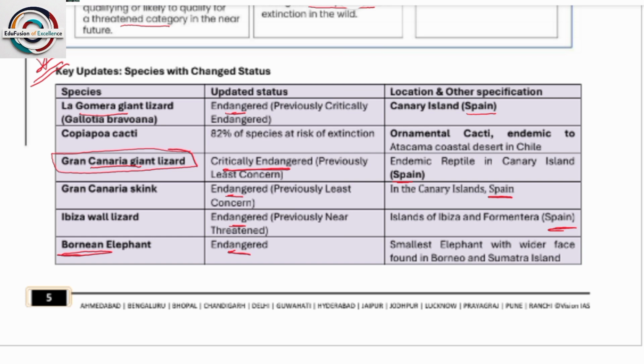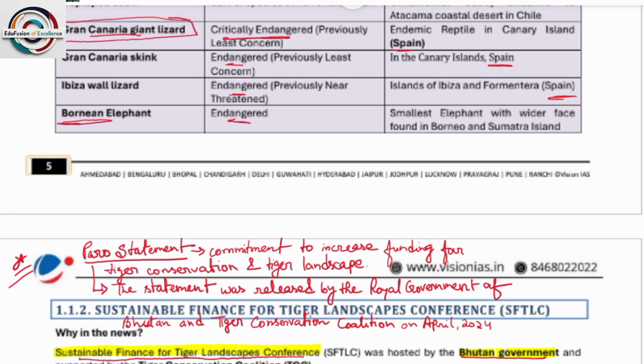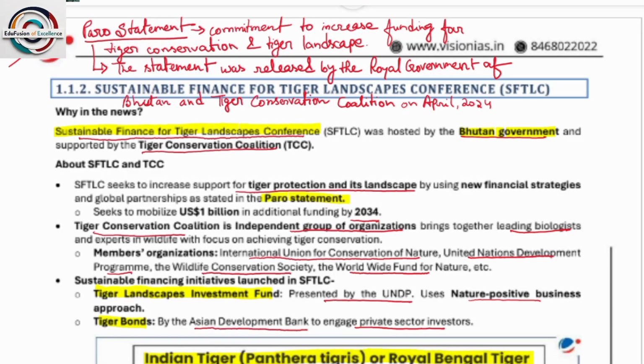Atacama Desert. Next is the Gran Canaria giant lizard, critically endangered. It is also in Spain. The Gran Canaria skink is also in Spain. It is also endangered, not critically endangered. The Ibiza wall lizard is also endangered and also from Spain. Next, the Bornean elephant. From the word Bornean, it is obviously from Borneo. It is also endangered.